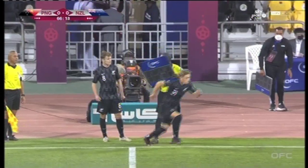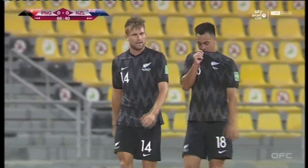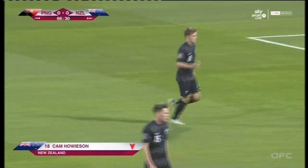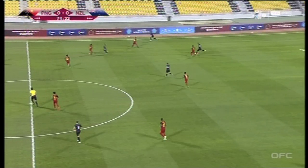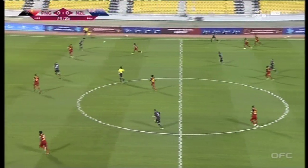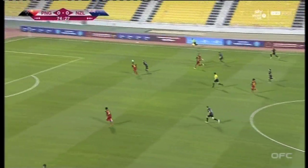So Ben Old and Ben Waine will be making their debuts, and other players back. Guys like Nando Pigeonacre and Joe Bell.